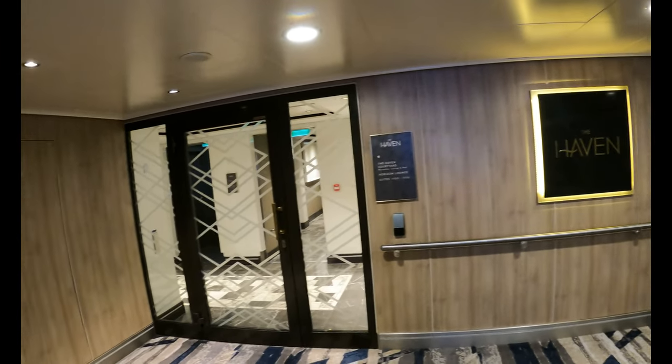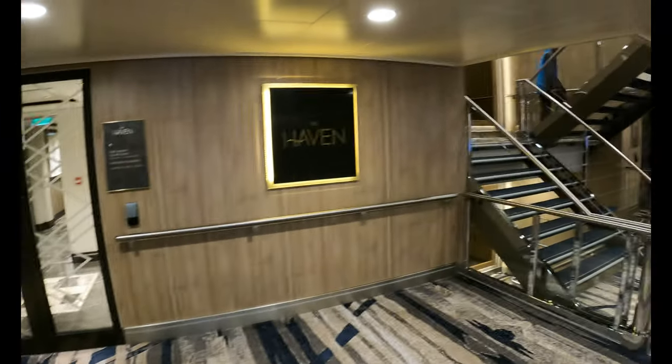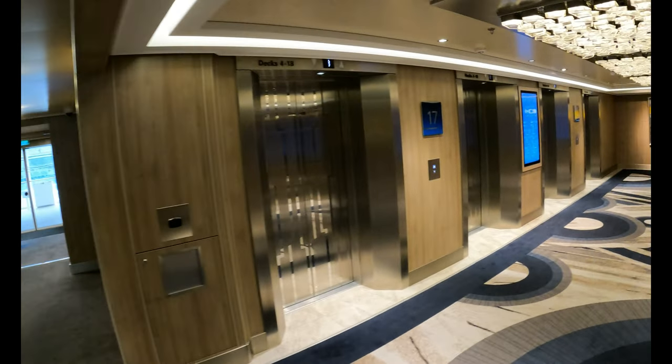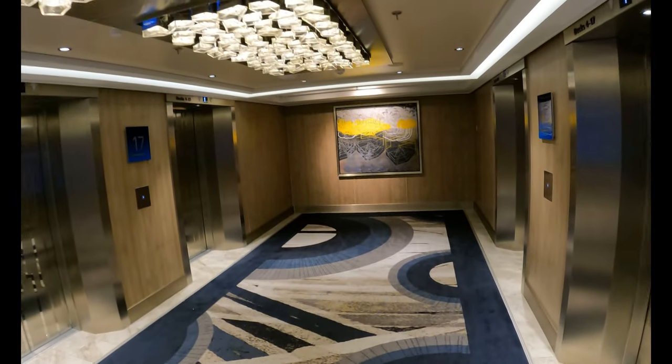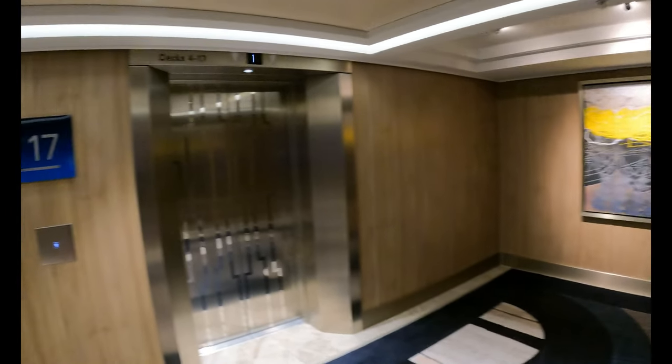And unfortunately, this is the closest look I'm going to get you of the Haven area, the ship in a ship concept from Norwegian. We weren't booked in there, so I can't show it to you, but they have their own spa and pool and restaurant in there, and all the cabins are laid out around that area.